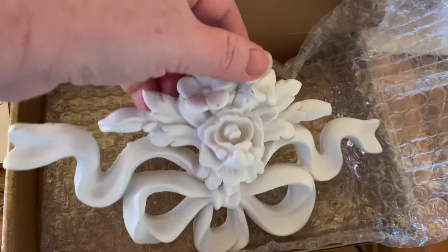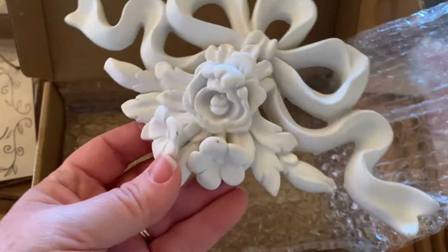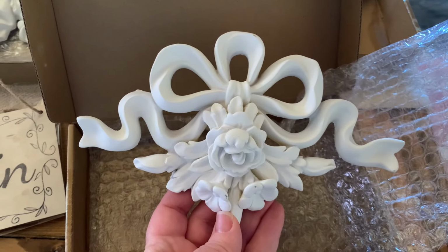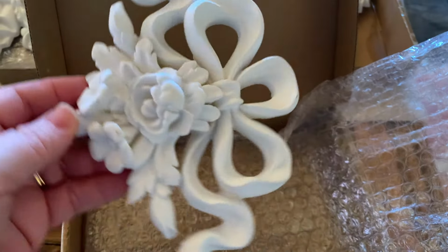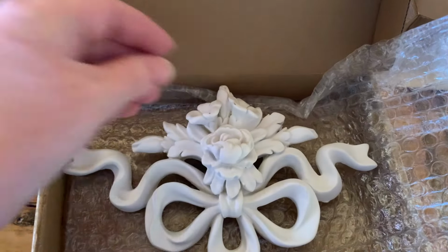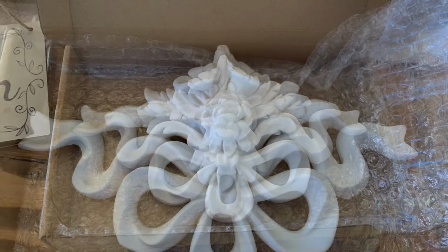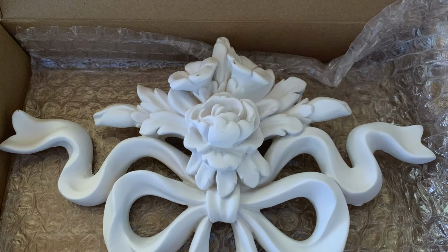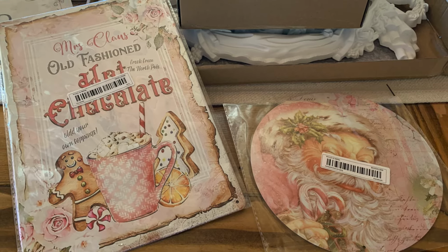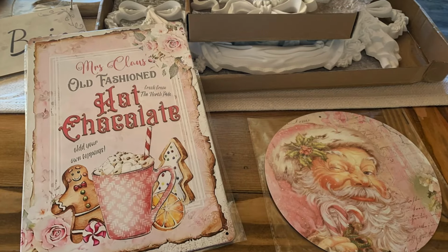I actually think it's supposed to be flipped around this way with the bow on top. It looks so pretty. I can't wait to use both of these appliques. Let me know in the comments below, what would you do with the appliques? What project would you use them for? Let me know.